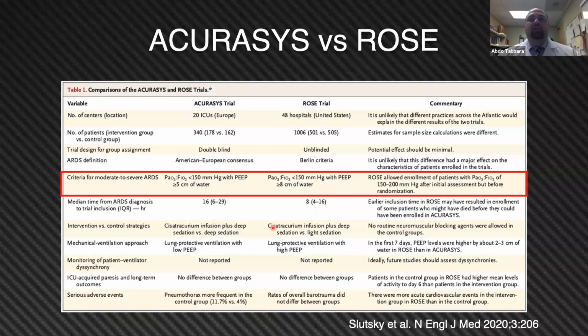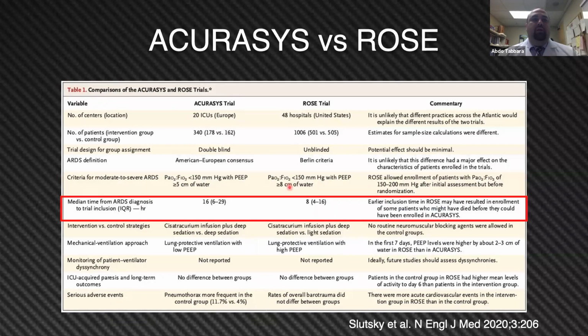So the differences between the two trials, because some people like to compare them as they're the two biggest trials. The criteria for admitting the patients were the same, which was a P-to-F of less than 150. The PEEP was different in both trials. One difference was that the median time from ARDS diagnosis to admission to the trial in the ROSE trial was only 8 hours, while it was 16 hours in the ACURASYS trial.